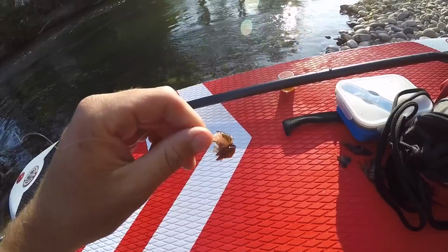There we go, guys. Another piece of crawdad on. I really, really am craving to catch a big trout.